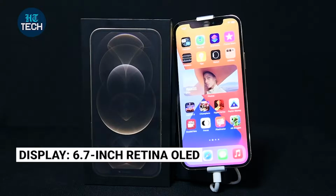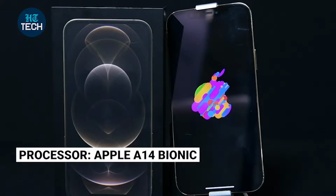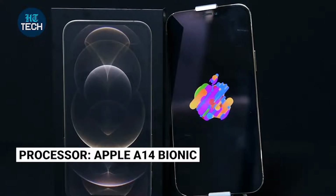It sports a 6.7-inch Super Retina display, which is an OLED screen, and it offers up to 1284 by 2778 pixels resolution. This translates into a pixel density of 458 ppi. The phone is powered by the latest Apple A14 Bionic chipset, and it gets 6 GB of RAM. You get 128 GB storage, you get 256 GB storage, and you get 512 GB storage. And like every other iPhone model in the market, you cannot expand storage for this one as well.